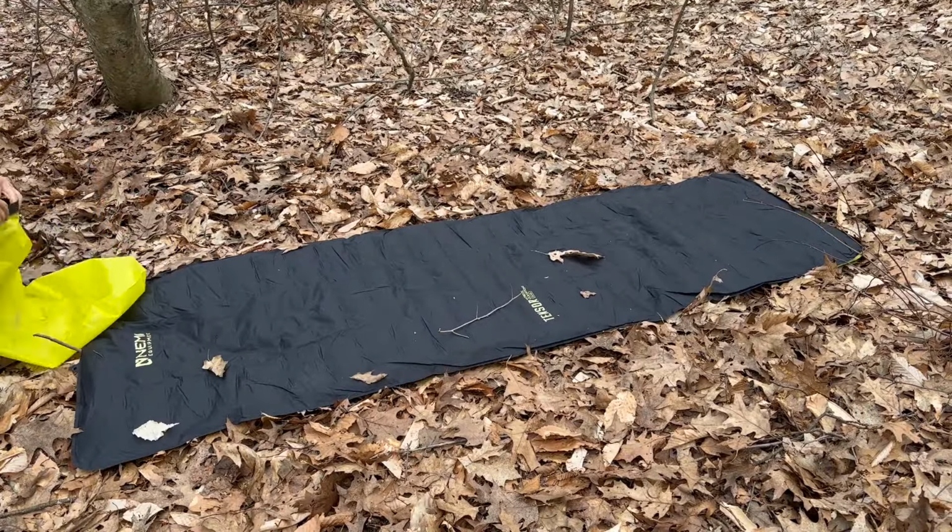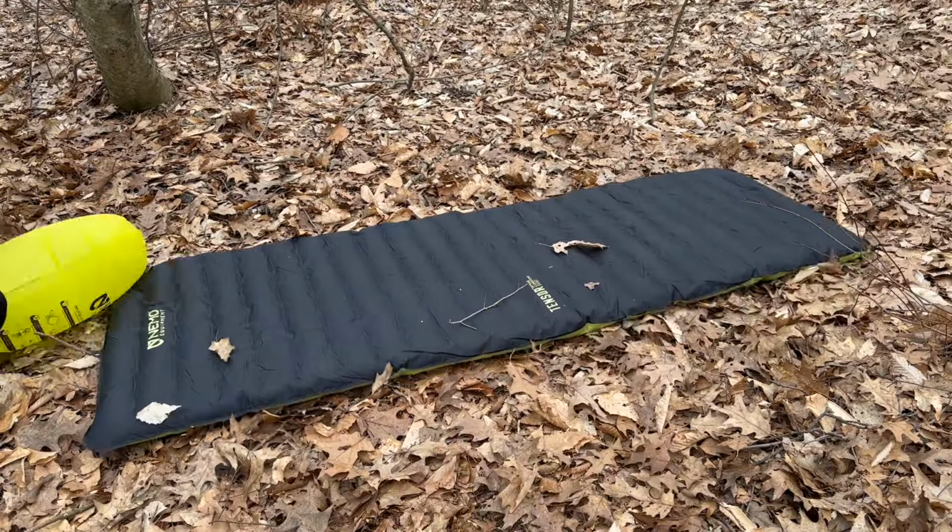It snaps into place on the pad. You can just gather some air in there. You could blow into it if you want, and then you just roll it in. A few bagfuls later, and your sleeping pad is inflated. This sleeping pad also does come with a lifetime warranty from Nemo.